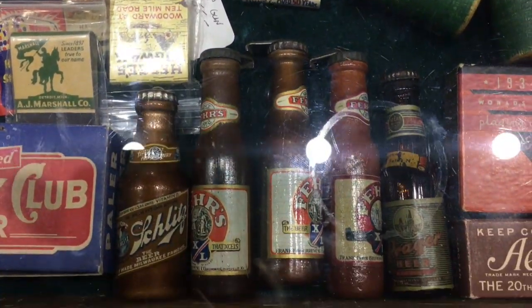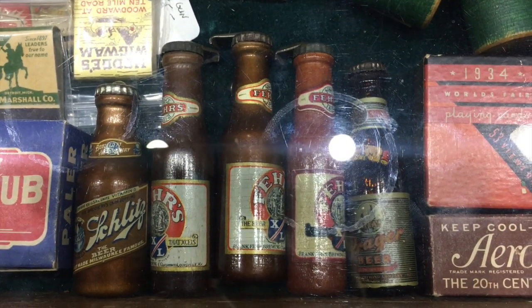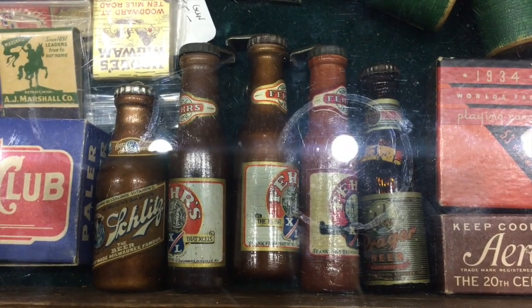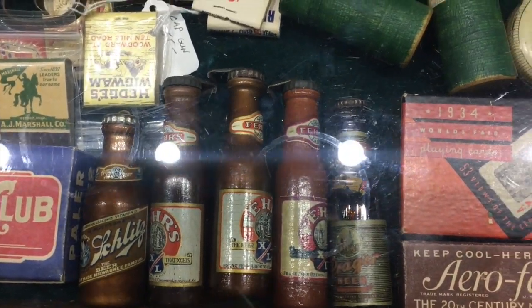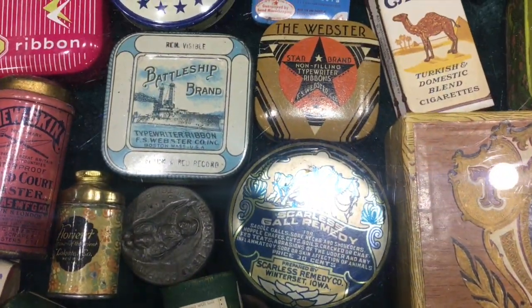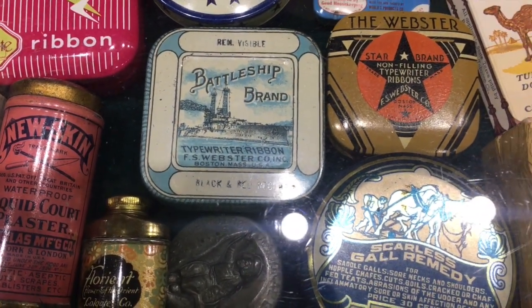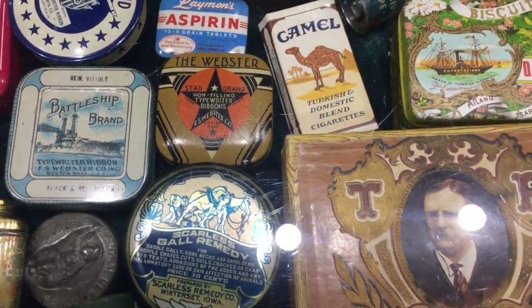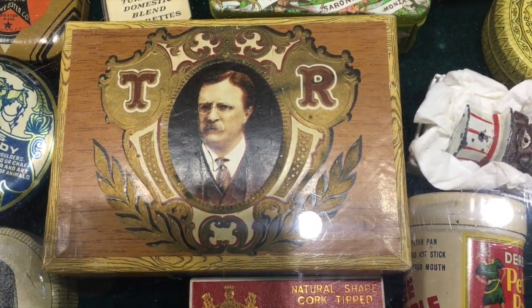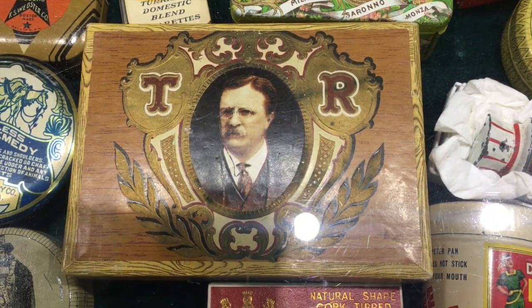Little miniature beer bottles. I showed some of these in a video of mine. These wooden ones are bottle openers by Falls out of Indianapolis, I believe, and Schlitz. Battleship brand typewriter ribbon. That's going to show a battleship from about 1915 or 20. Here's a nice old box, speaking of political interest. This is TR, Teddy Roosevelt, and that's an old cardboard box with his visage on it.